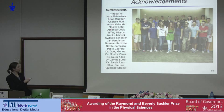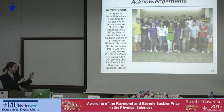We were going to take a group picture the other day. This is actually from last winter, but then it rained, and it was about 40 degrees Fahrenheit, so it was really cold in Michigan. So we took a picture inside from last year. Many of these people are not in this picture, but I want to just thank my group.